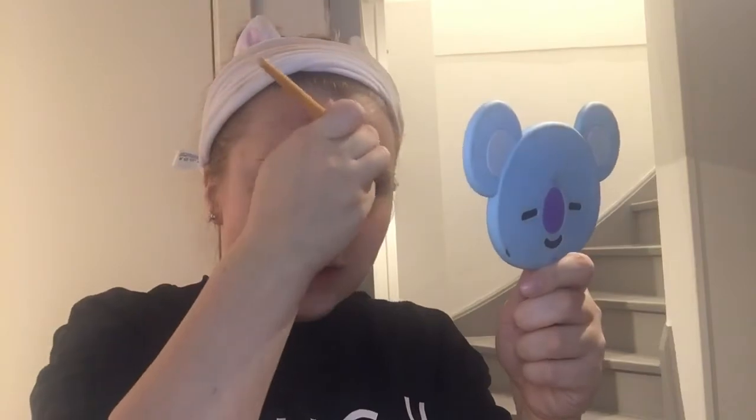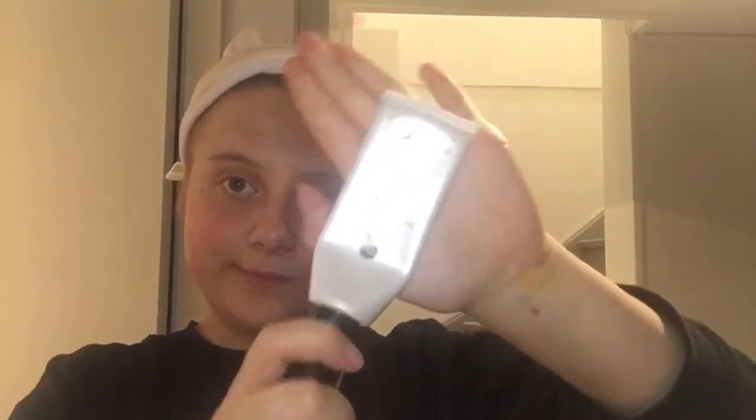Okay, so I will start with the base, and the first thing I'm doing is to put a concealer over my pimples, and then I will go in with a BB cream and put it all over my face. Then I will go in with a concealer and put it in places where I want more coverage. Then I will set it all with some powder.